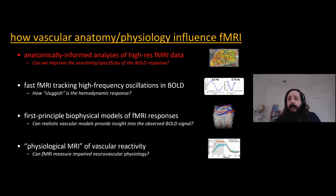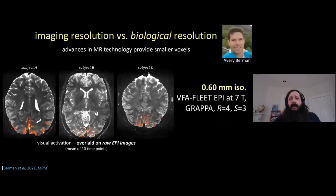Okay, so first, high resolution fMRI. And so as I mentioned earlier, a fundamental question in fMRI is, how well do hemodynamics reflect neural activity? And a related question is, what's the ultimate or achievable resolution of fMRI? So this is relevant for those of us who wish to map fine scale units of functional architecture, such as cortical columns, layers, and small subnuclei.